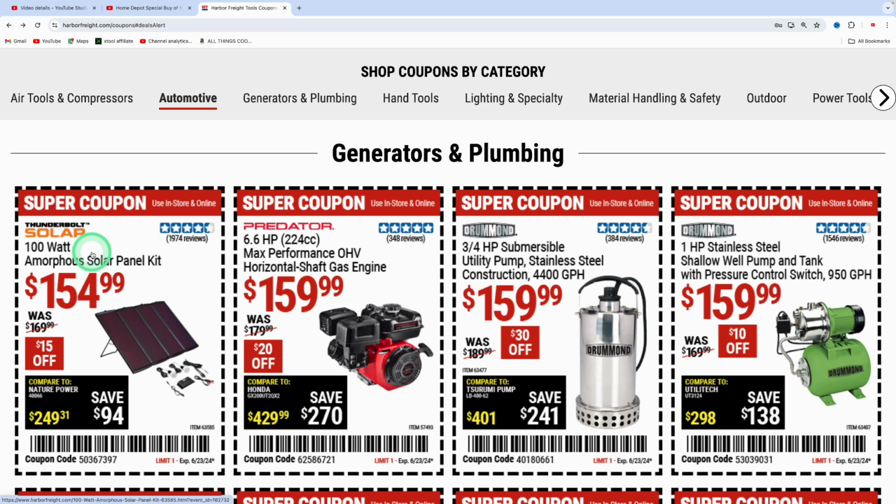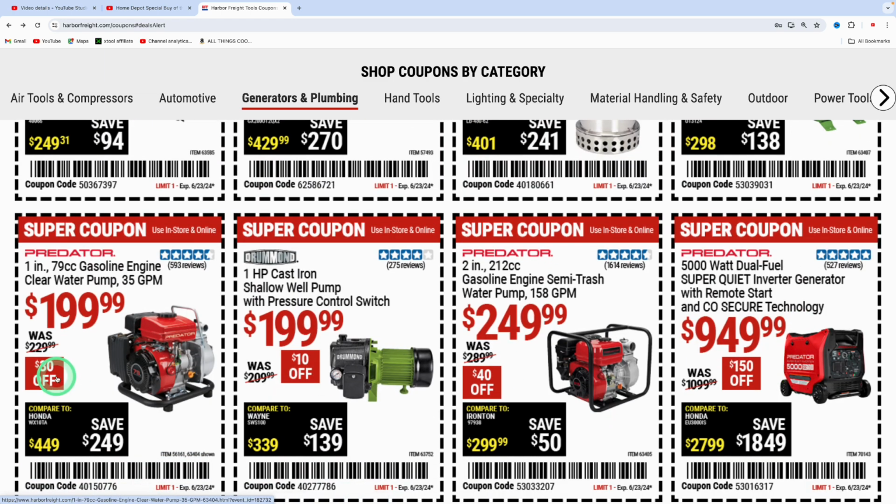Next up, generators and plumbing. So we got the solar panel kit by Thunderbolt, $155 for this one. Got the Predator engine, 224cc for $160. Got a couple pumps here for $160. Got the Clearwater pump for $200, the 79cc Predator. And then we got the big boy, the Predator 212cc semi-trash water pump for $250.